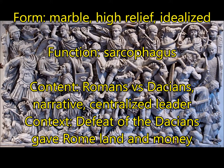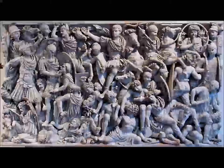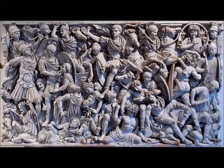So while the Romans are idealized, the Dacians are shown as evil-looking, darker, sadder, hairier. It has a centralized leader in the top center. You can see him there, and he is fearlessly leading the battle against the Roman enemies. For context, you need to know about the Dacians and the defeat of them by Rome. And this gave Rome lots of new land and lots of money.